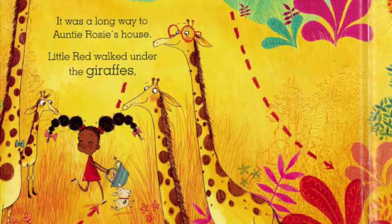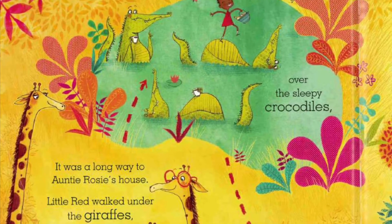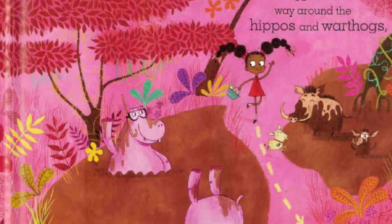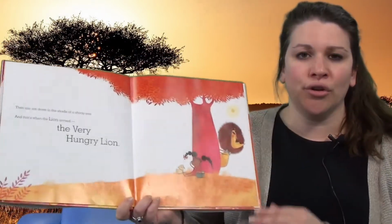And here she goes across the savanna. It was a long way to Auntie Rosie's house. Little Red walked under the giraffes, over the sleepy crocodiles, and past the chattering monkeys. She crept around the termite mounds and under the leaping gazelles. Then she caught a ride on an elephant, wiggled her way around the hippos and warthogs, and waved hello to the meerkats. Then she sat down in the shade of a shady tree, and that's when the lion arrived. The very hungry lion.